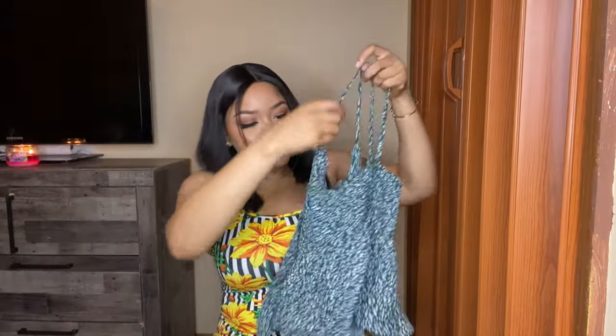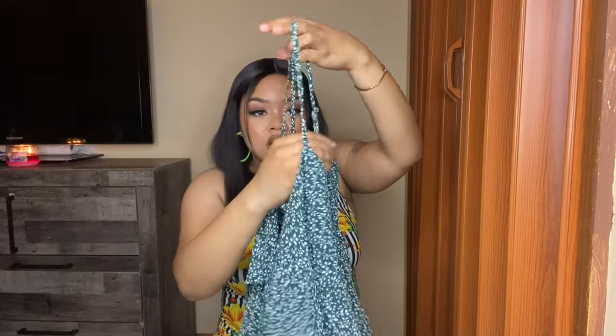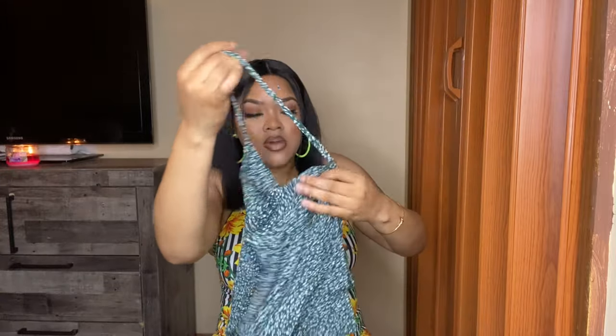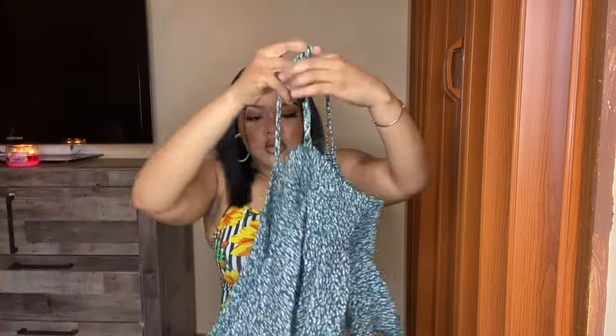I do see a few strings. I don't know if y'all can see that. Like three strings are poking out. And then the strap right here is kind of like, you know, with the stitching. But yeah, what do you expect? Everything that I got is very, very affordable. So I kind of don't expect much from Shein, but I also want to look good, you know what I'm saying?